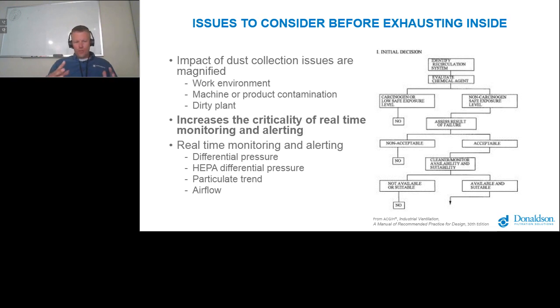As they get older, the pressure drop is going to increase. So you need to know when those filters are getting older, when they need to be changed, before any type of failures happen. When you're exhausting inside, there's typically going to be a secondary filtration stage, which is typically going to be a HEPA filter on the exhaust. So monitoring the differential pressure on that is also important, so you know when that's starting to get plugged up and when that's a potential cause of failure.